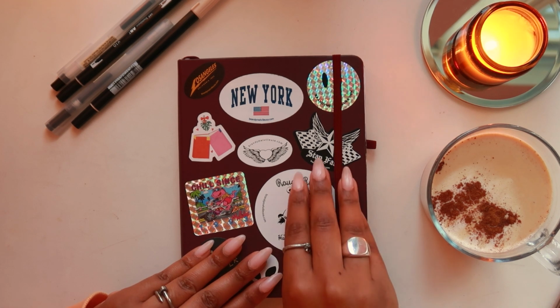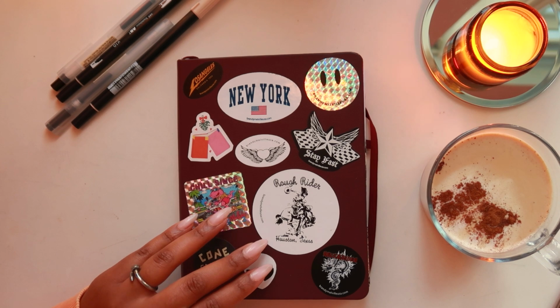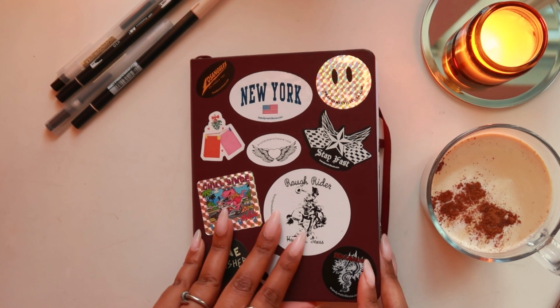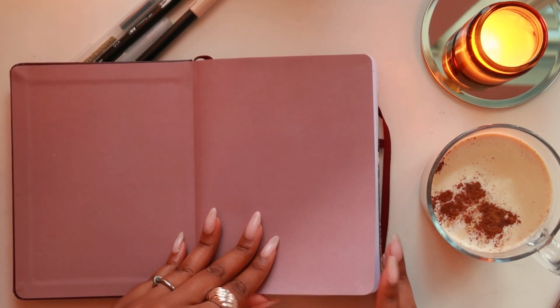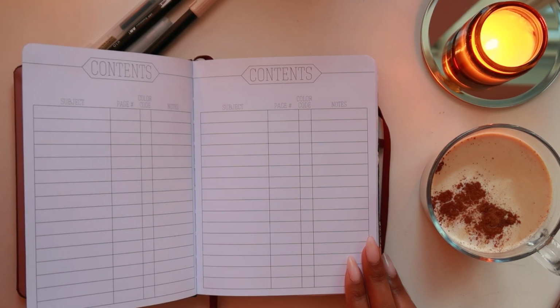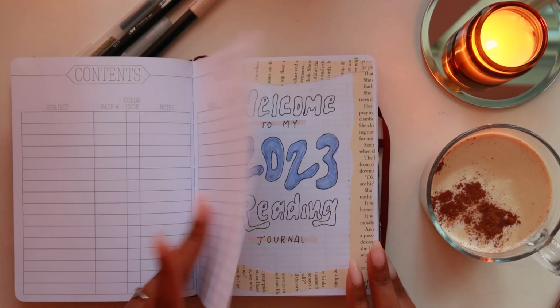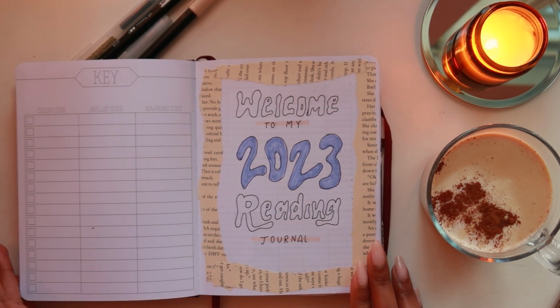Let's go ahead and open it up and really hope that I don't spill my coffee, or worse, set something on fire. So this journal is just from Michaels. It's the $10 one, I'm pretty sure. And this is my first reading journal that I've ever done, really, so we're going to see some progression here.